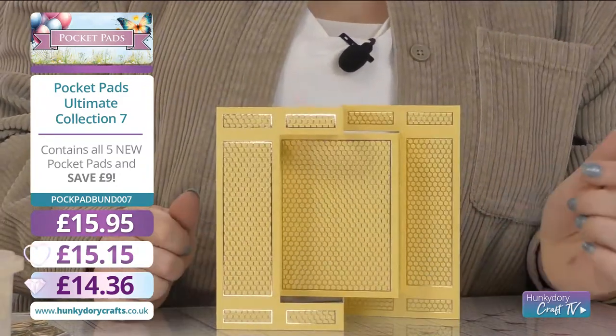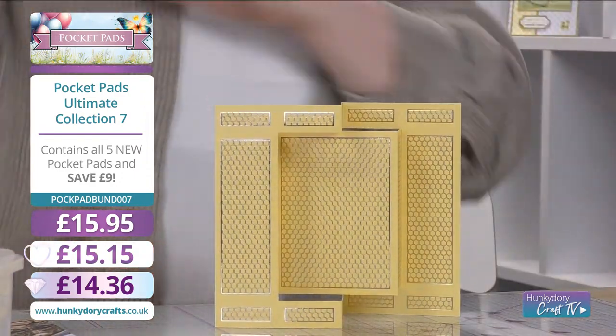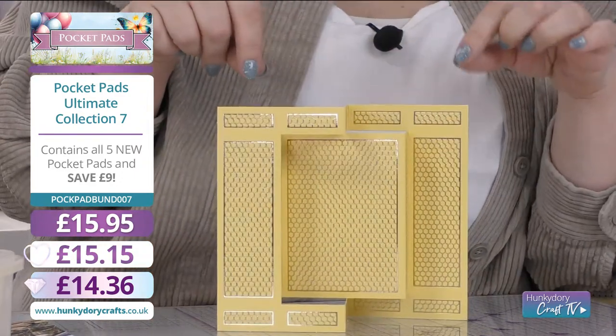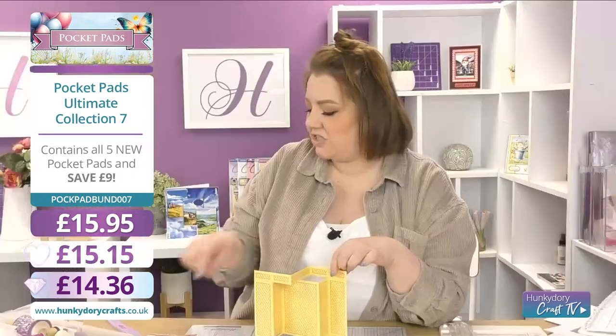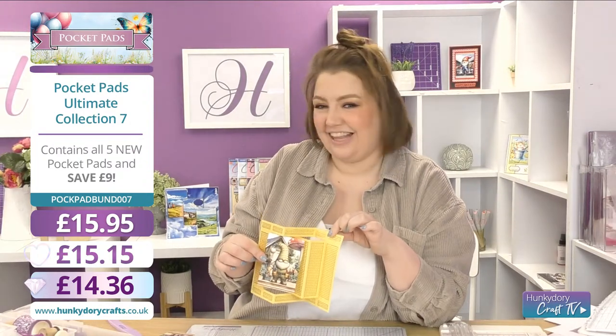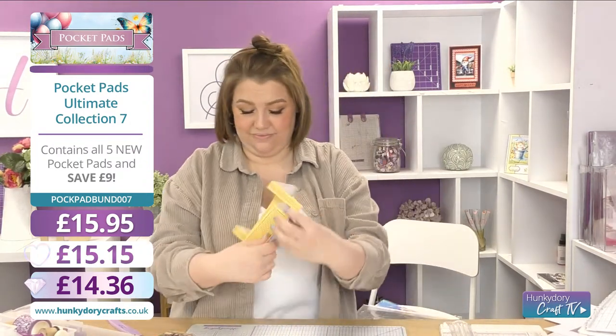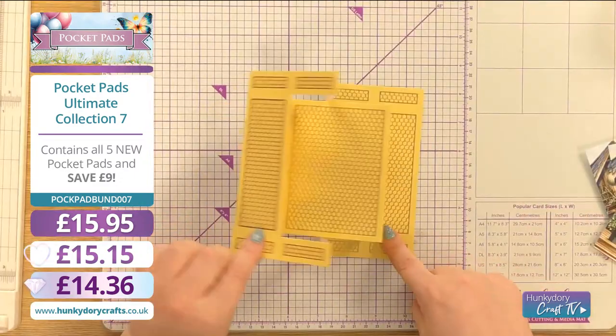You don't need very much to go along with that. You can make the quickest, simple cards ever. And again, I think we worked out yesterday that these were about 74 or something p. So yeah. Then when you just add one of these, you're at 80p for a card that looks like that. Incredible. With an envelope as well. Yeah. It's just unbelievable, isn't it? So that is our basic kinetic card.